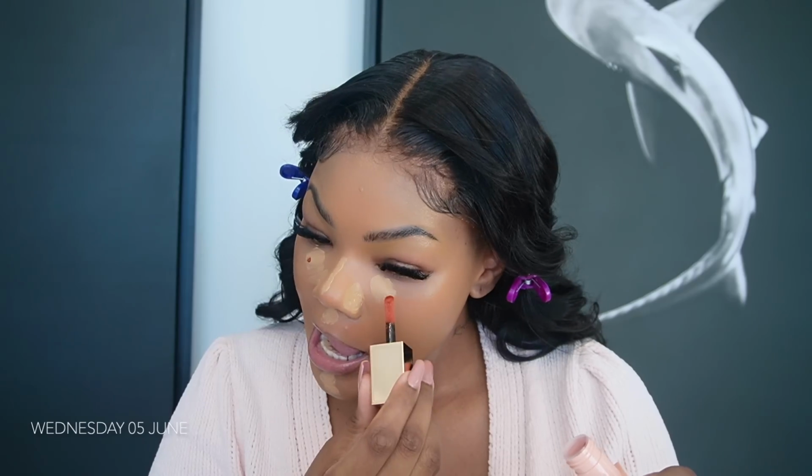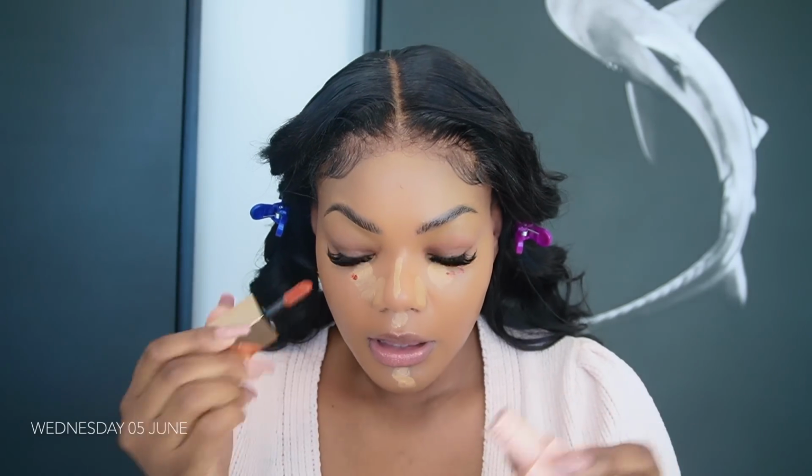Guys, I want to do something now, and I feel like if this thing backfires, it's all on me. Remember that liquid blush from NARS? I saw some girl on TikTok do this, and I was just like, I want to do exactly that because I want to see what it's like. I want to see how it's gonna look. So yeah, that was the first question.